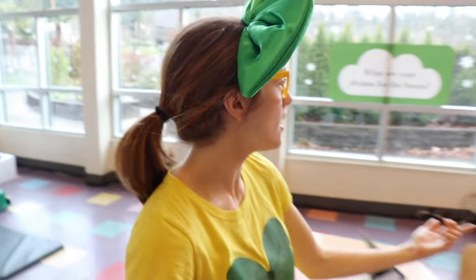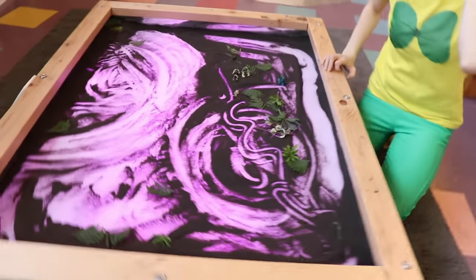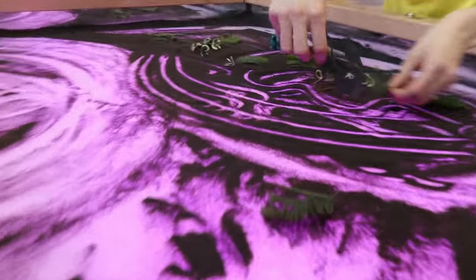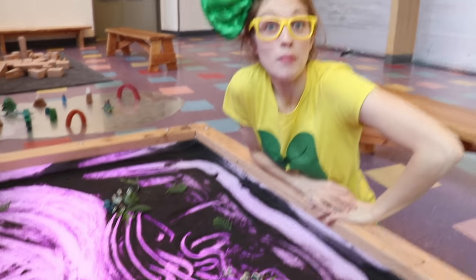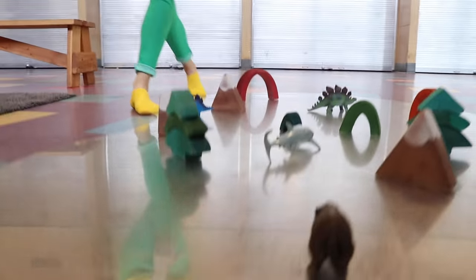Oh, and look at this. Wow, what do your dreams look like? Oh. Wow, you can make bushes. I made like a plant rainbow. That's pretty. Whoa, over here. This is like a reflection in water.